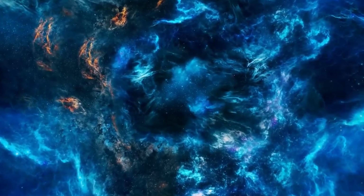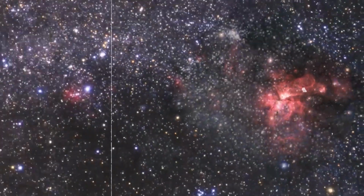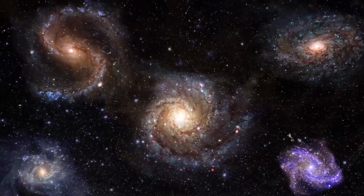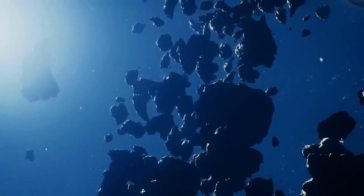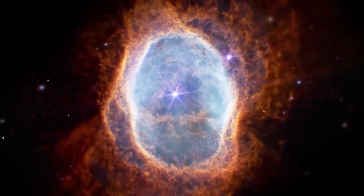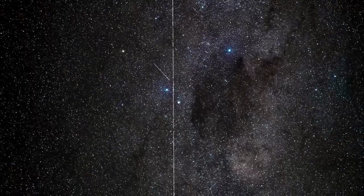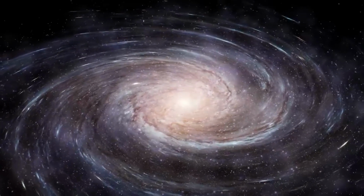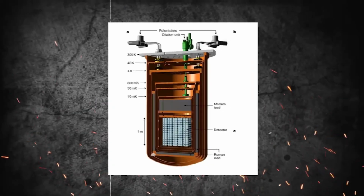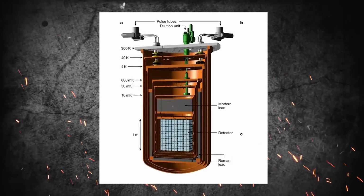Scientists believe that the answer to this mystery lies with a type of subatomic particle called a neutrino. Neutrinos are incredibly tiny, nearly massless particles that pass through matter without interacting with it. In fact, trillions of neutrinos are passing through your body right now, and you don't even feel them. But despite their abundance, neutrinos are notoriously difficult to study. CUORE aims to detect a rare process called neutrinoless double beta decay.